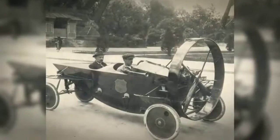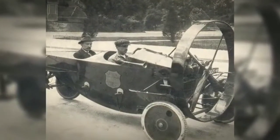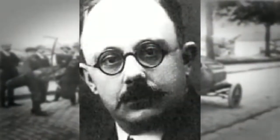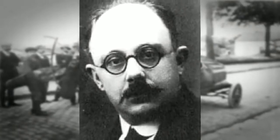Built in 1921 and called the plane without wings, it is estimated that an original model of one of these cars in decent shape would sell for more than $20 million. It was conceptualized by Marcel Léot, an aviation engineer who believed that the future of automobiles was propeller-driven, that a simple, light car without complicated transmission would be more economical in the long run.